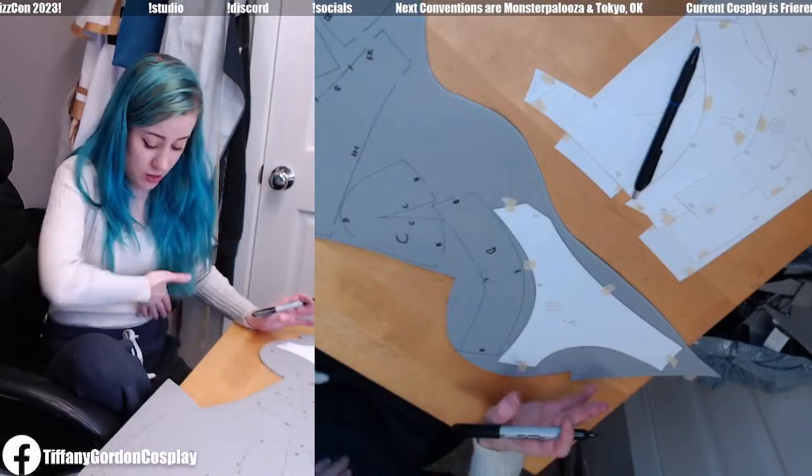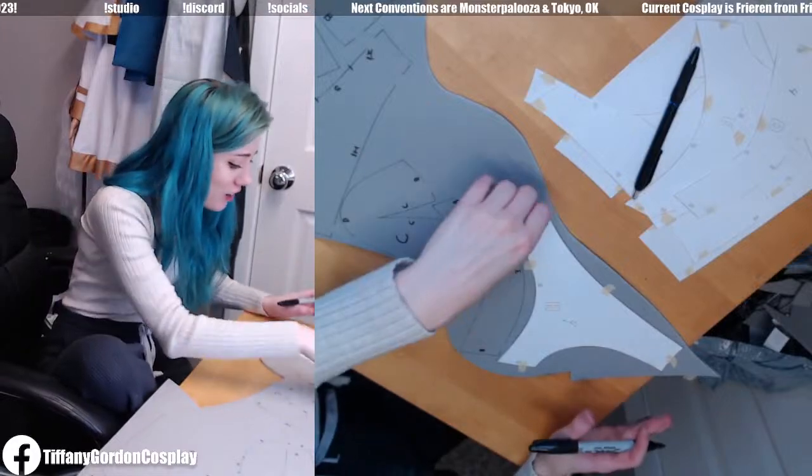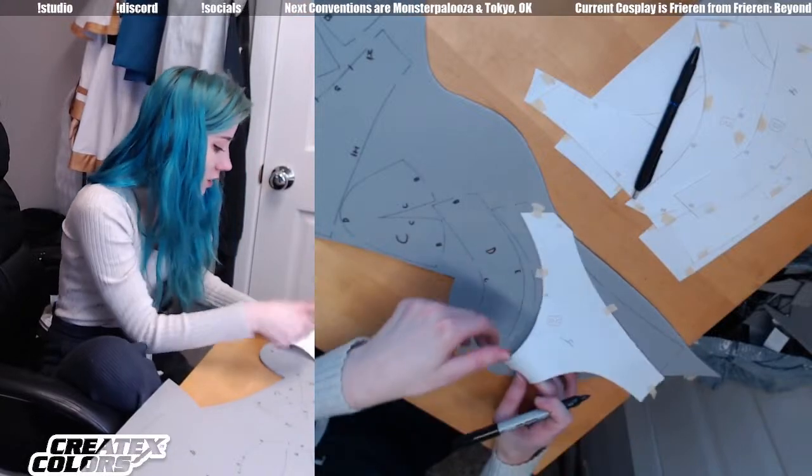And so it's got a giant red streak across the boobs and then across the crotch and stuff, and it definitely looks like something else. So I can't wear it anymore. One day I might remake it though. But yeah.